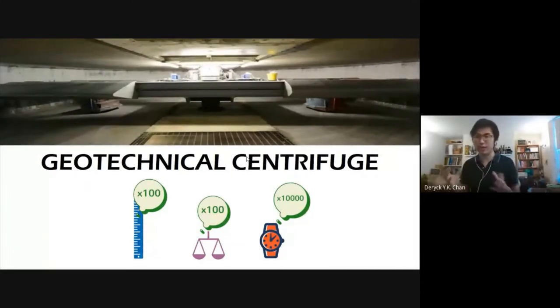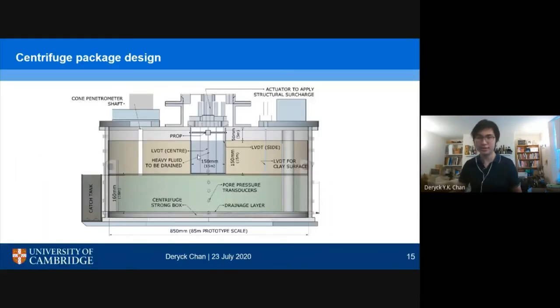The soil and structural elements behave like time is passing that much faster. And some of you might notice that 10,000 hours is about a year. And so what this means is that in each hour of lab simulation, we are able to reproduce a year's worth of real life construction phenomena. And so we can shorten that multi-year long period of movement in real life into something we can simulate in the lab within a day. And this is how we further simplify the problem into our experimental package.